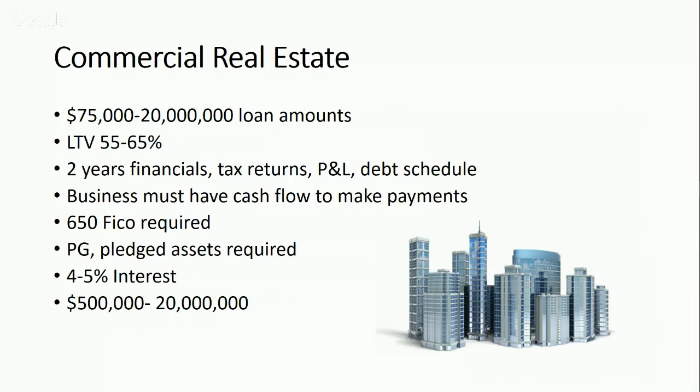And again, loan amounts up to 20 million on the other end. We have a couple different types. We have SBA. We'll do some loans and some loans others. So that's why you see a range of 75 to 20 million here, 500 to 20 million. Depends on if we're dealing with an SBA conventional 504 type loan or an alternative lender, which we deal with both. And that, again, can pay you 0.5% as well.